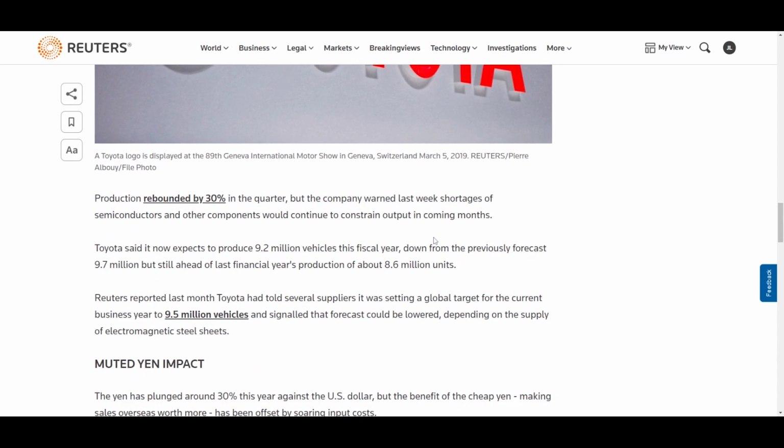And it doesn't look nice, so it means that they're really having problems with supply, either with the chips or with the steel. And I'm hoping that there won't be any more, but based on the numbers that we're seeing in the last quarter, the production has actually rebounded 30%, which is a good thing. But there's just so many disasters that are causing the shortages of everything, causing problems with production.